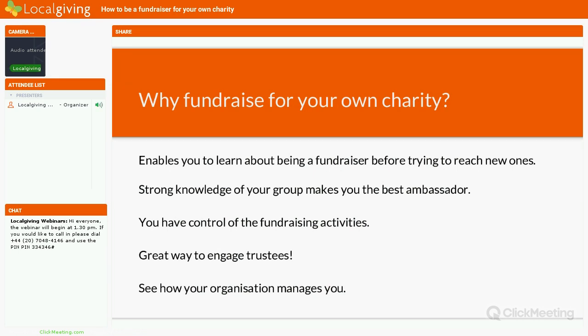Well, one thing, it enables you to learn about fundraising before reaching out to other people, so you can see how you get on, how it works, what works well and what doesn't work well, so that you can then pass on the knowledge to other people that want to fundraise for you. And because you're so closely connected with your group, it really makes you a great ambassador. You know the ins and outs of how the organization works, so you're able to coherently and confidently tell people about why it is that you need funding.